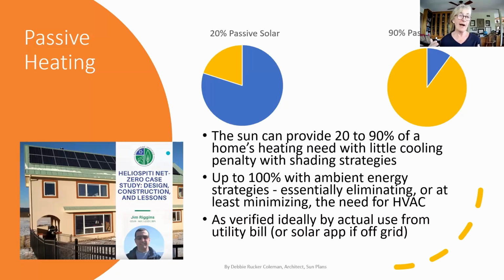And actually it can go higher, up to 100% if you're using ambient energy sources, essentially eliminating or definitely minimizing the need for HVAC. And typically these 20 to 90 or 100% are verified ideally by actual use from a utility bill or from a solar app if you're off the grid.